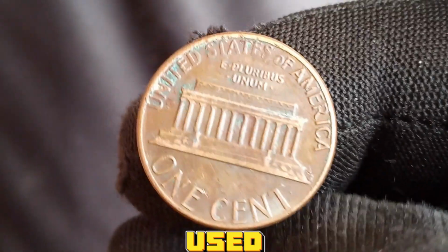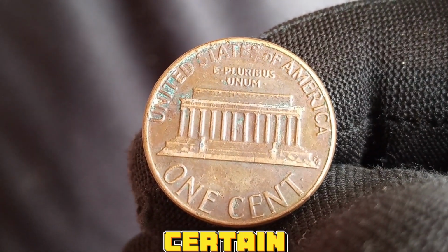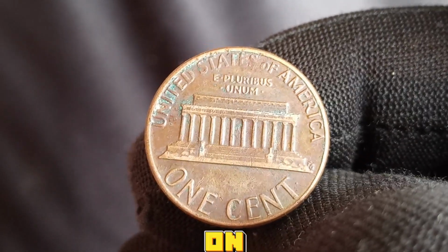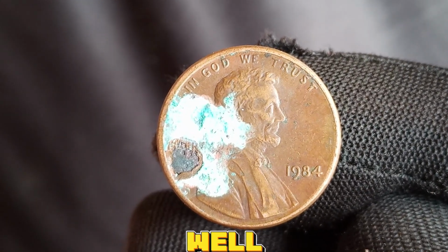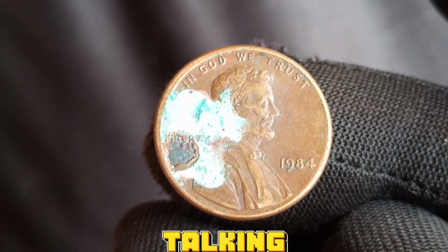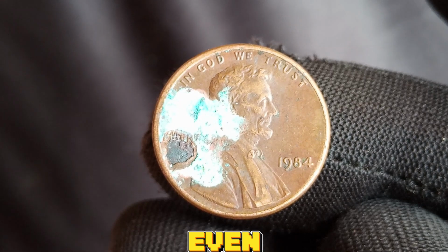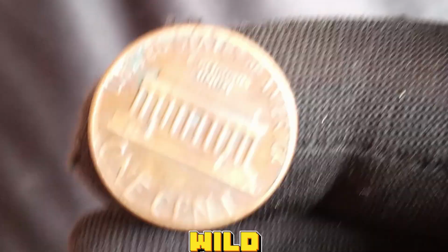This is when the die used to strike the coin was improperly manufactured, creating a doubling effect on certain parts of the coin. On the 1984 penny, you'll notice heavy doubling on Lincoln's ear, as well as his chin and neck. This isn't a light shadow or minor misprint, we're talking about clear, dramatic doubling, even visible to the naked eye. And collectors absolutely go wild for these coins.